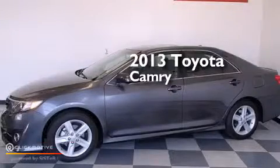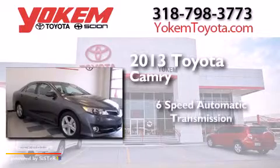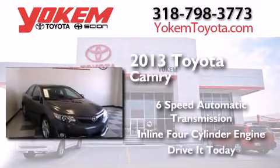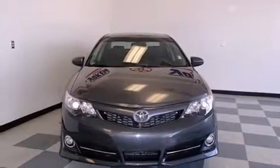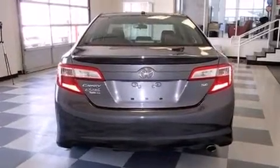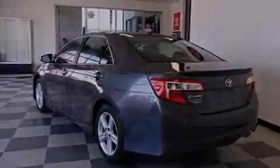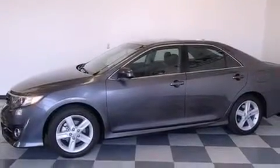This is a 2013 Toyota Camry. This four-door sedan has a six-speed automatic transmission and an inline four-cylinder engine. Its top features include Bluetooth mobile device connectivity, an iPod-ready stereo system so you can take your music with you, traction control and stability control systems, aluminum wheels, and a tire pressure monitoring system.